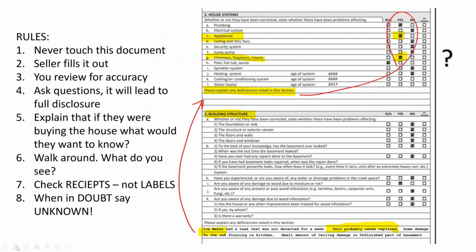So just for clarity, I pulled up both pages. So up here under house systems, under 2, is where it should have been: please explain any deficiencies noted in this section. Because he checked yes twice, both under appliances and chimneys. And so there was plenty of room there for him to have written in about the ice maker. Notice there's nothing explaining the chimney or fireplace. That's blank.